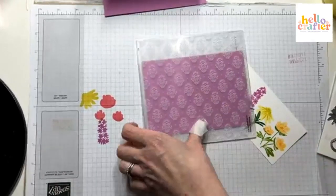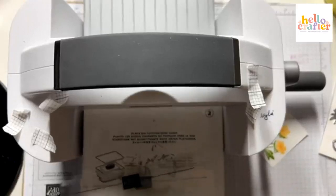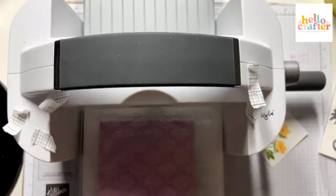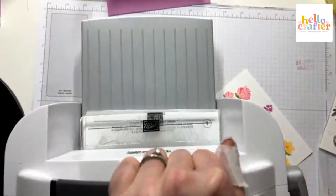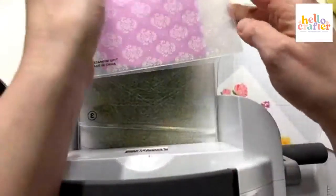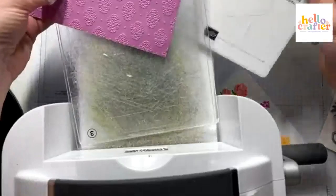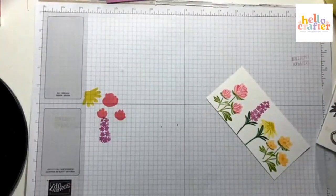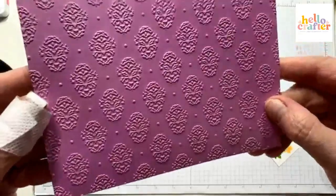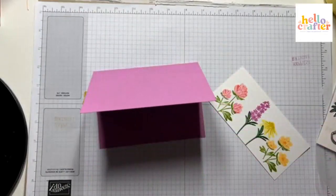It's not classed as a 3D embossing folder, but it's a very pretty one. I'll show you. So because it's not a 3D one, you just got to build a sandwich slightly differently. Just put that back down. So that's what it looks like. It's gorgeous, isn't it? It kind of reminds me of wallpaper, you know, like flocked wallpaper. Old fashioned. Really like that. So that is just going to glue straight on to the card base.